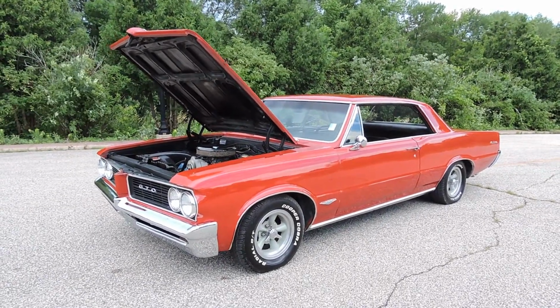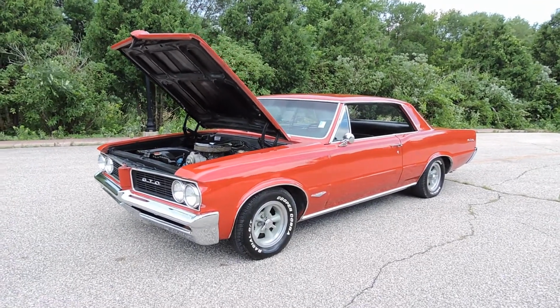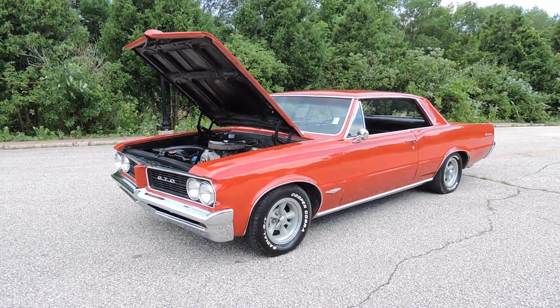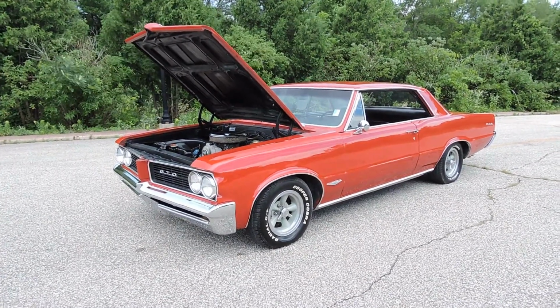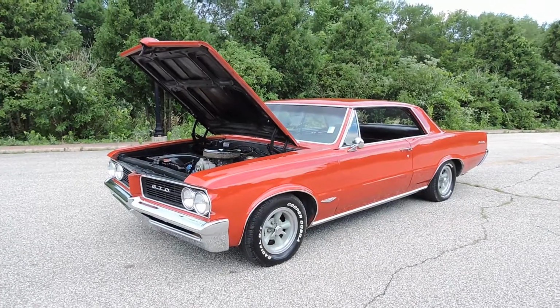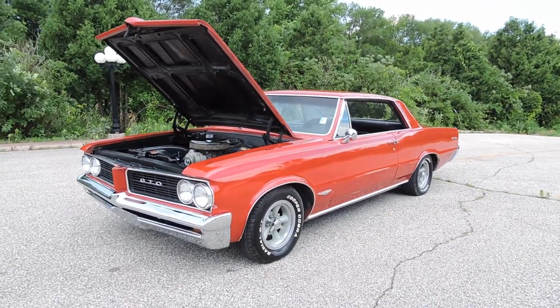In on trade is this excellent looking 1964 Pontiac GTO. This is an original PHS documented GTO. Came from the factory as a red car. 389 factory 4-speed. It's got the posi rear end. Just a really nice clean GTO.